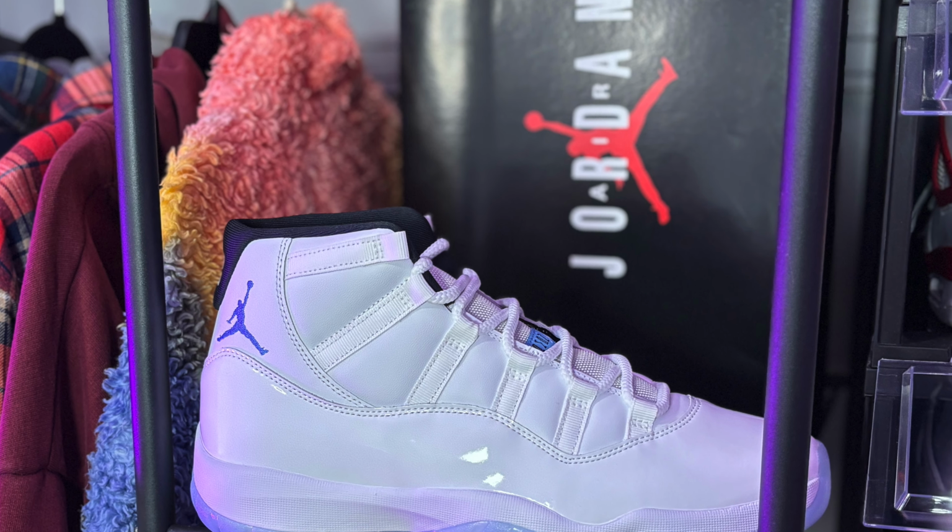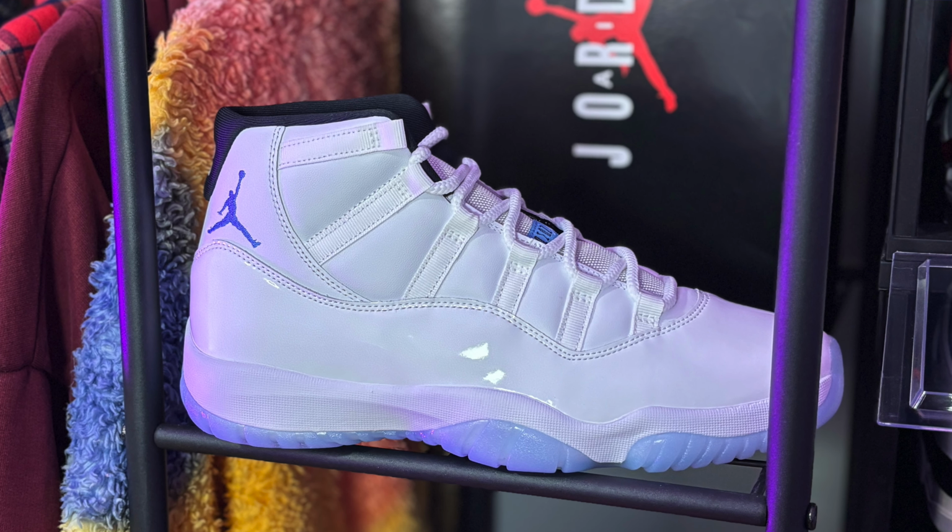The Legend Blue is without a doubt the cleanest Jordan 11 ever.